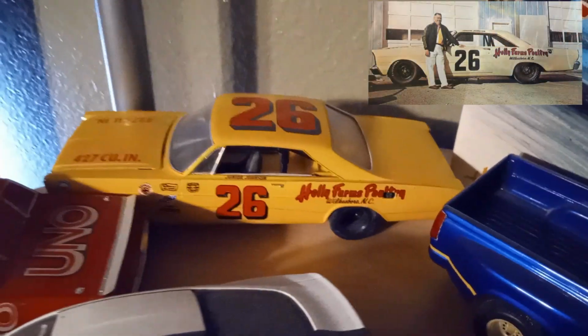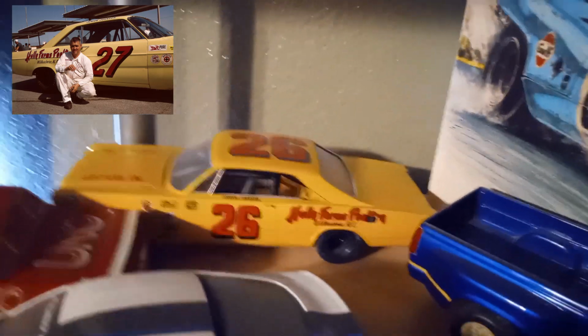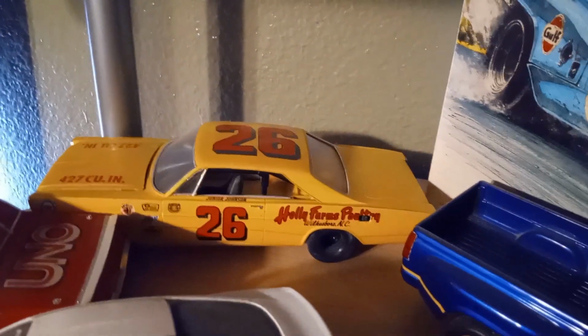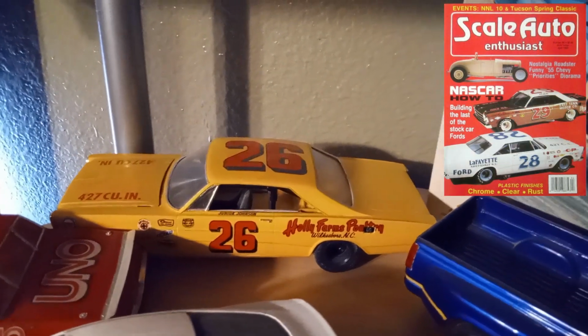Back there, I just wanted to do the Junior Johnson Holly Farms 66 Galaxy, and I just like that car. That was just a quick build I did probably 30 something years ago, and it still looks pretty darn good. I built it with the suggestions of Bill Coulter and a great article he did in Scale Auto, and I had a lot of fun with it.